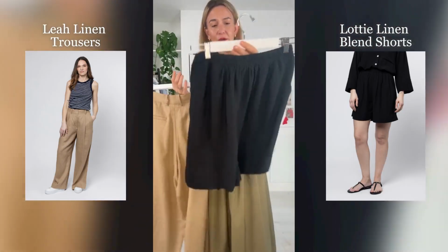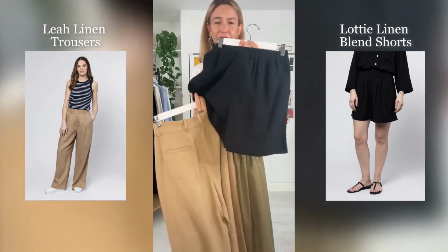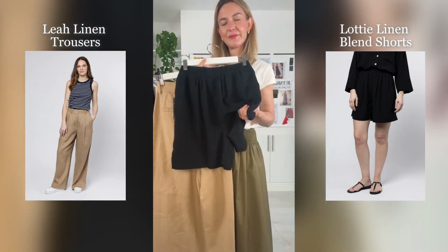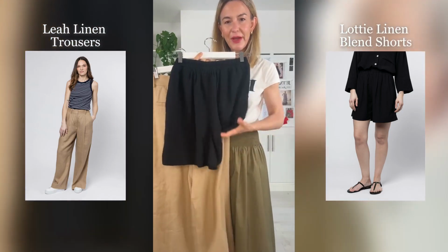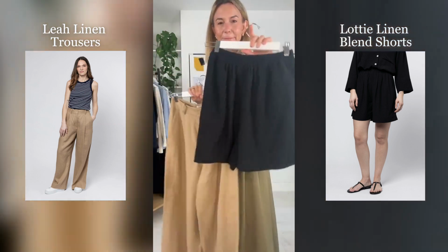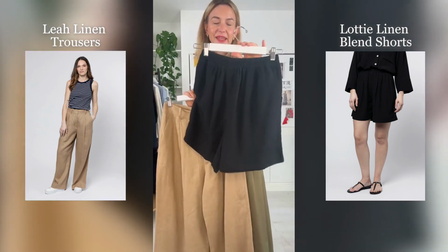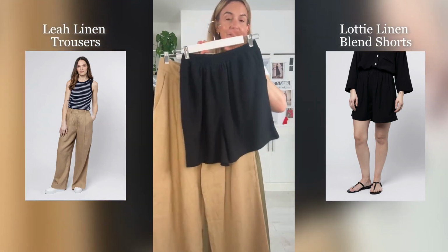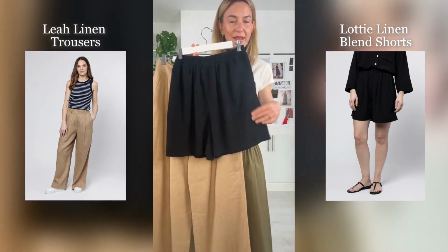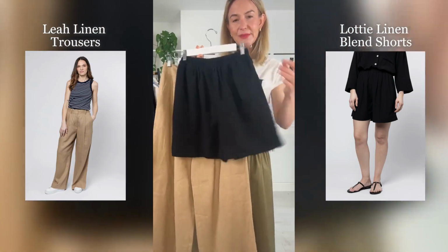Something like the Lottie shorts, for example, which are a lovely viscose linen, really durable, really easy to wear. Because they've got this viscose in them, you don't need to worry about creasing in the way that you would with 100% linen. But as I say, think again about fabrics. If you go for something in the viscose linen, then these are really easy to wear either more formally with their matching shirt, or you can wear them just running around with a simple white t-shirt.